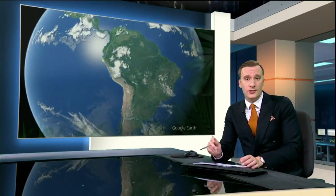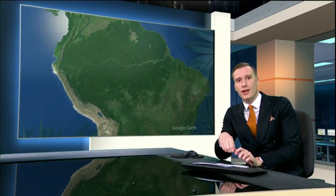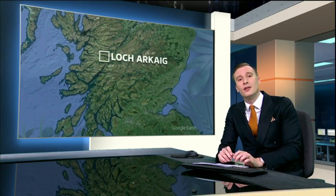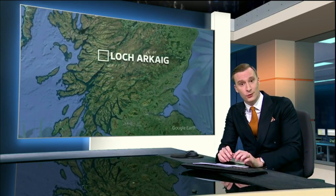Now, you might think that undoing some of mankind's damage to the rainforest would have to involve working somewhere like the Amazon. But there's a rainforest much closer to home in the Highlands of Scotland. This Celtic rainforest is lush and humid, but has been compromised by the planting of non-native trees, which are choking out the original Caledonian pines. But in a remote area of the West Highlands on the shores of Loch Arkaig, it's a situation the Woodland Trust have begun improving with the help of one man and his horse.